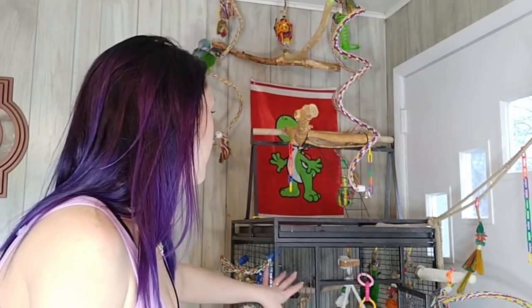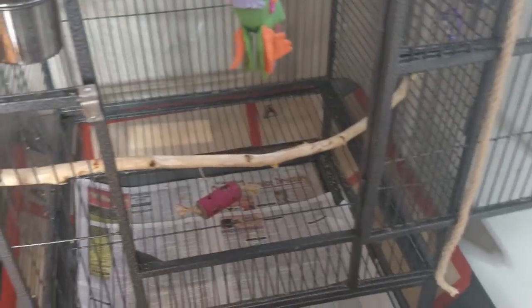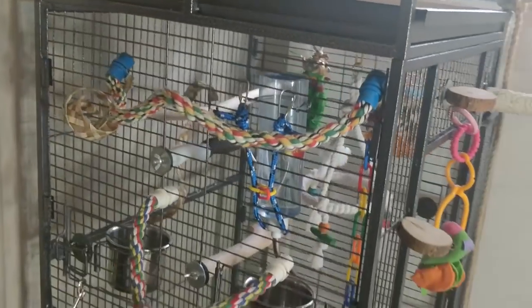You'll see inside the cage too that I have some foraging toys. There is a day that I have a lot of errands to run in town and they are in their cage. There's plenty of foraging toys specifically in there to keep their mind active and to keep them busy so they don't get bored.